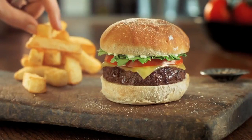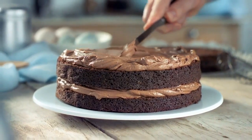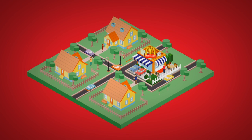McDonald's is one of the largest restaurant chains in the world, a favorite among all age groups, especially children. Most of us don't know much about this company's background and how it functions, and today we are going to explore the same.